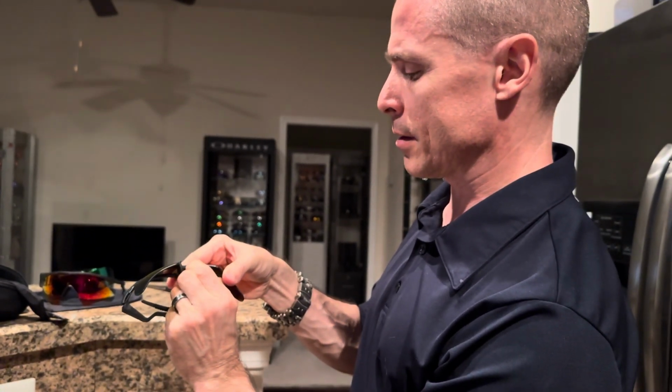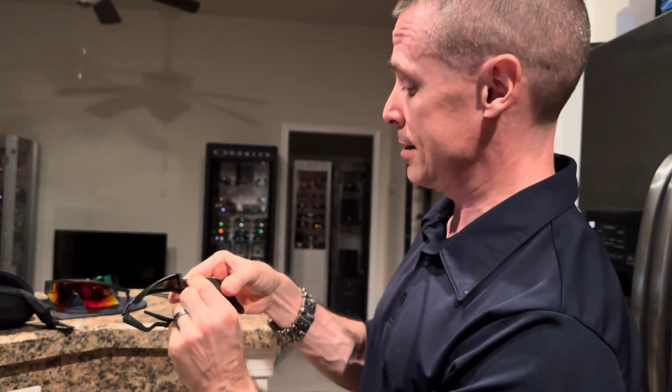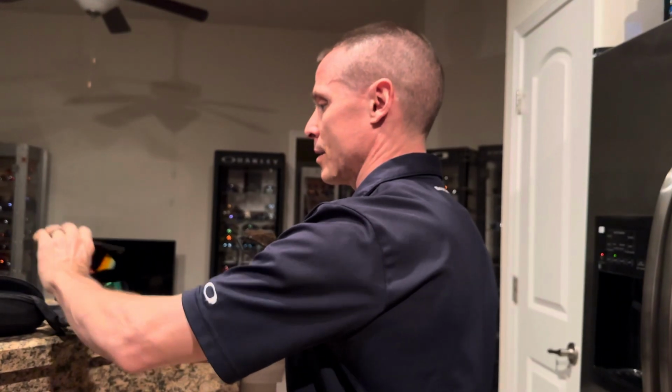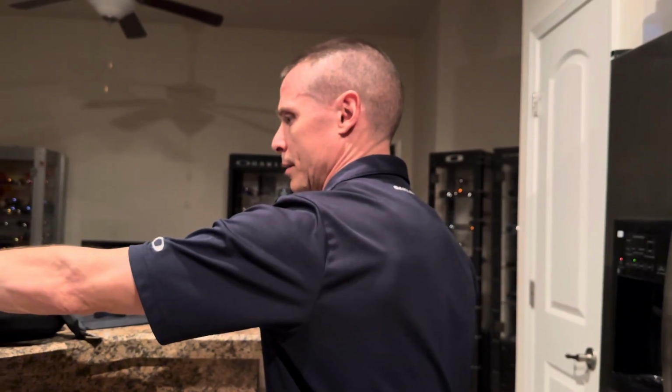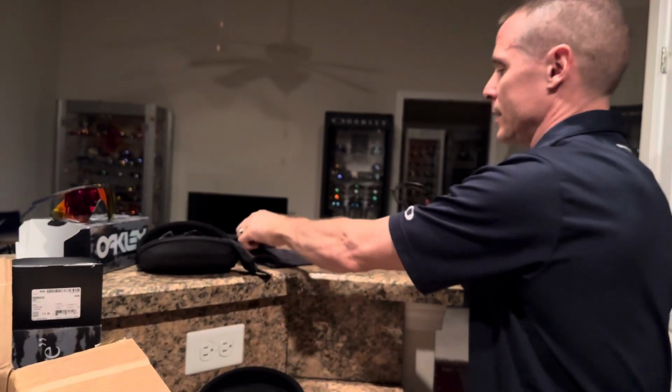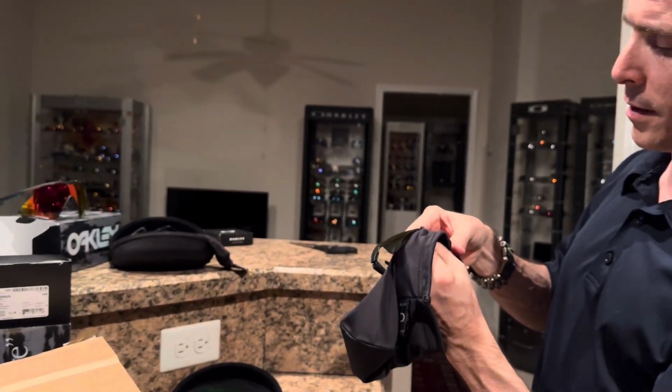Wow, these nose pieces are in here good, man. I don't want to say they're super glued, but it wouldn't be a stretch to say they're almost super glued. Wow, they are really in there good. I don't know what they did with these, but they really put this nose piece in there.